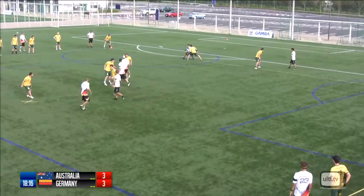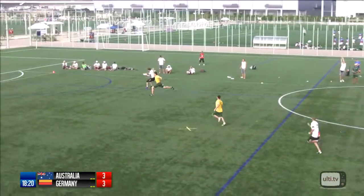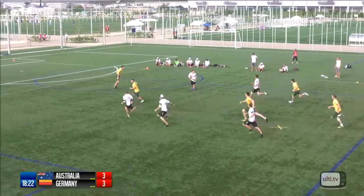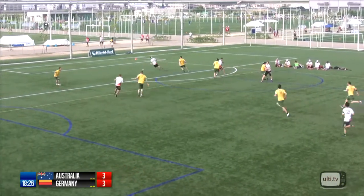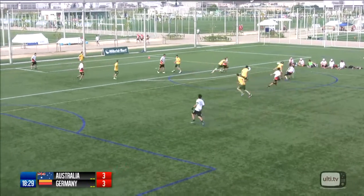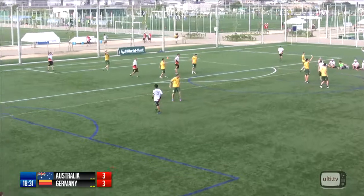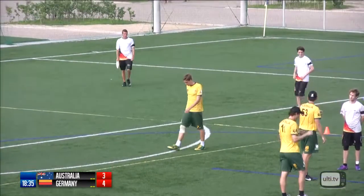German handler walks it to line, jacks it. It's up, it's hanging. 18 is there all day long. Woodley tries to get a hand in front to no avail. Moving it back and forth now are the Germans. A little bit of contact on the thrower there from the marker. Oh, keeps a hand down. Germans take the lead back 4-3.